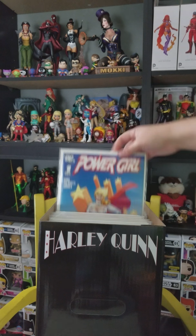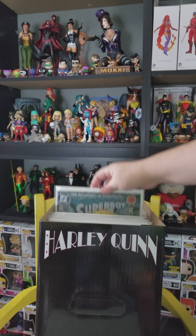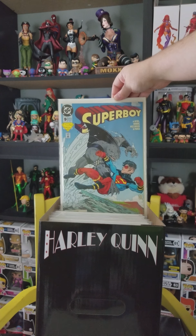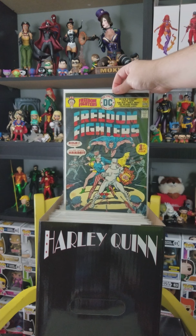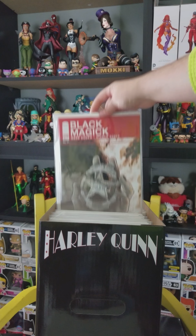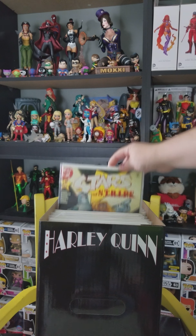Power Girl issue 1. Superboy issue 0. First cameo appearance of King Shark. Another copy of that. I need to rebag and board. Superboy issue 9. First full appearance. Freedom Fighters issue 1. Black Magic issue 1. Stars and Stripes 0 issue. First Star Girl.